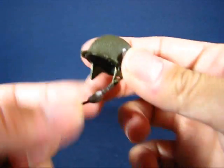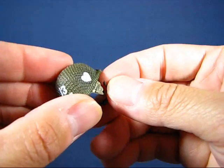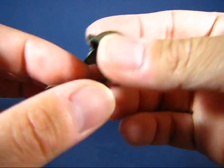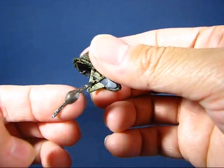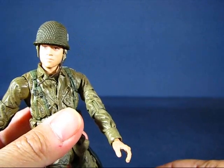Very cool. It's got a chin strap here. It's got a tiny little peg that you can peg into there if you want to close it, but it doesn't stay on that well. I don't think it was really designed to actually close on there. It's just a nice detail touch that they added on the helmet, and it does fit quite snug on the figure there.